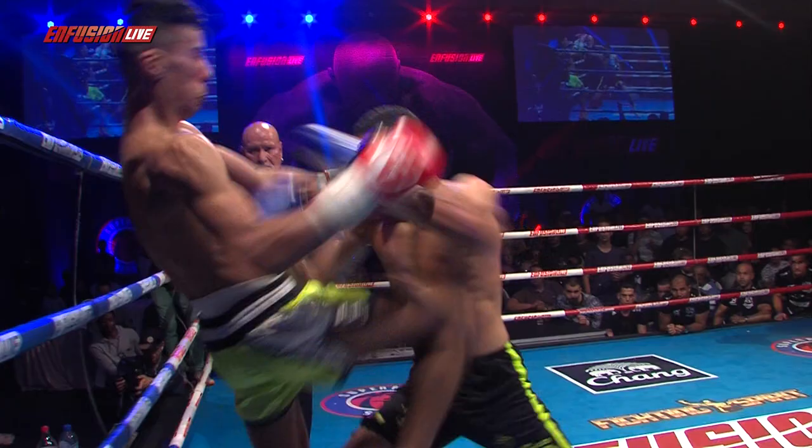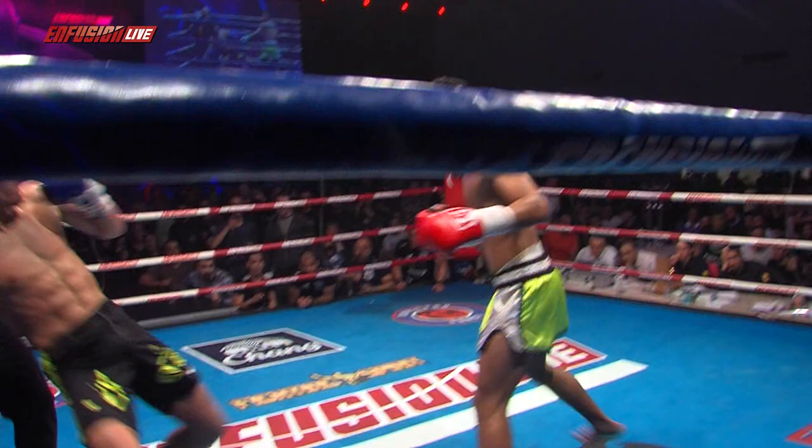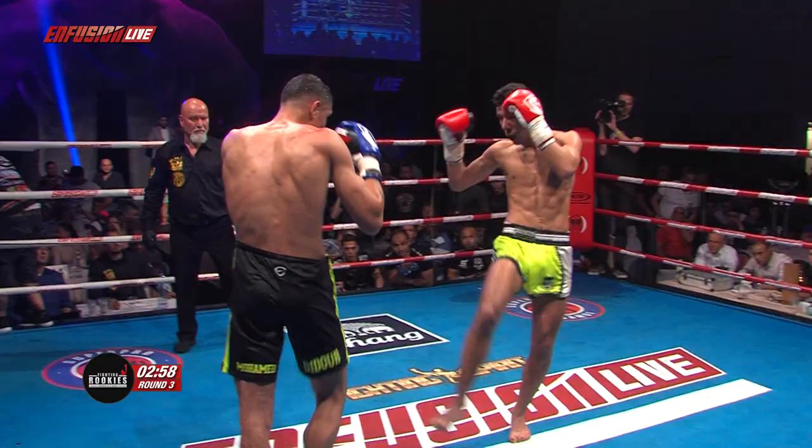From round two, really good boxing skills from Didou. Trying to trap Essalih on the ropes. Good right knee. It really is war in this ring here tonight. You can see sometimes they get a little bit excited and they both pressure forward. It just gets a little bit scrappy then. Need to hold their distance a little bit more. But here we go, round three.